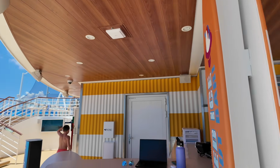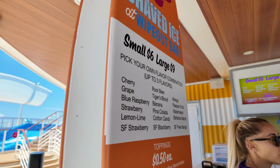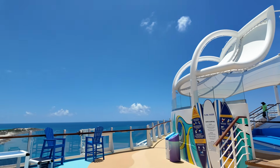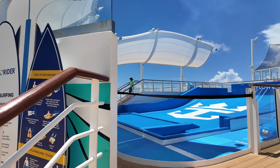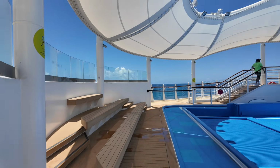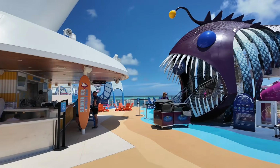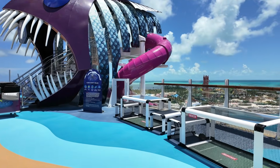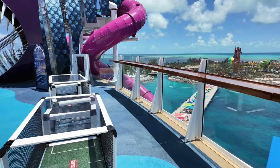Wow, I don't think I've ever tried this. So these are the flavors. How cool is that? And nobody's on it right now, but you also have the Flow Rider, the surf simulator here, which is cool. You got a little seating spectator area. Let's take a look at this side of Coco Cay. Like, you got these little football tables, soccer tables, foot soccer.